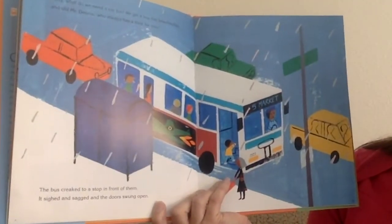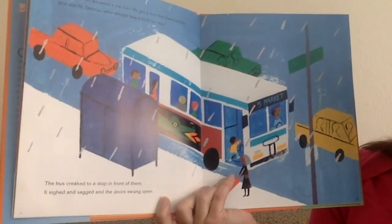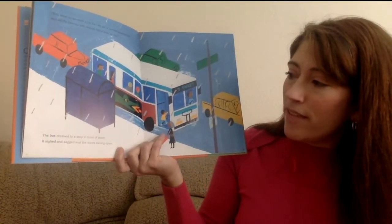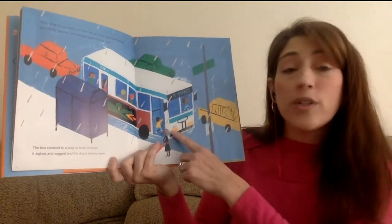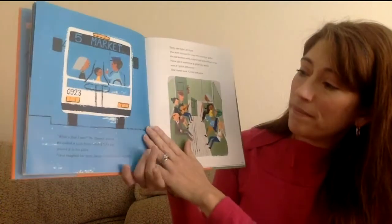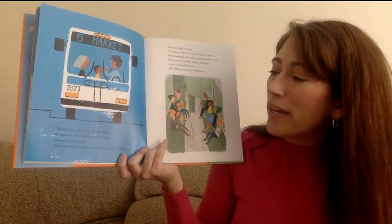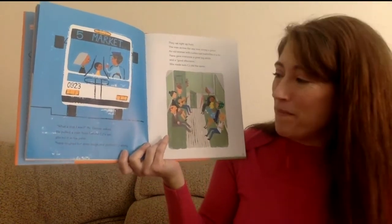Boy, what do we need a car for? We got a bus that breathes fire and old Mr. Dennis, who always has a trick for you. The bus creaked to a stop in front of them. It sighed and sagged, and the doors swung open. "What's that I see?" Mr. Dennis asked. He pulled a coin from behind CJ's ear and placed it in his palm.